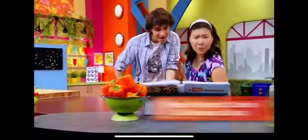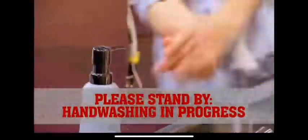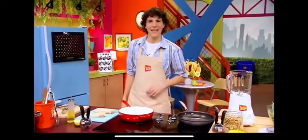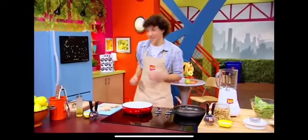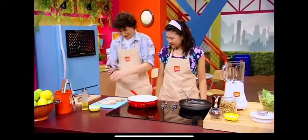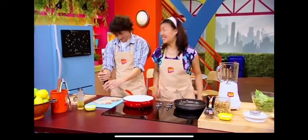All right, let's make something colorful. How does pesto painted chicken and a vivacious salad sound? Awesome, but first... All right, heating up my cast iron pan. Now it's time to drizzle on some olive oil. Now to season my chicken. Just a little salt and some pepper. This meal is going to be so vibrant, we might just have to wear sunglasses to eat it.